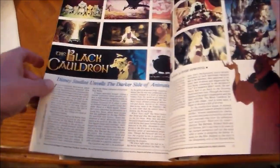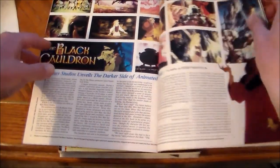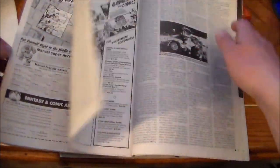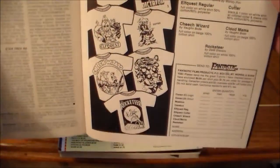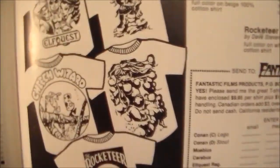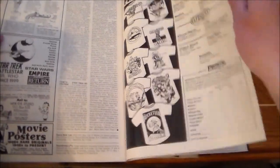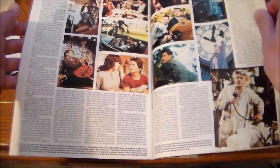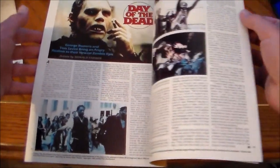Oh, Black Cauldron. That's cool. Cool movie. Now I'm bumping into it. Jeez. Yeah, it really goes into it. I like that. I'll have to read Back to the Future tag. Oh, t-shirts. Hype. Racketeer shirt. Cool, cool, cool. Some full color Back to the Future. Pretty neat. Day of the Dead. Awesome, awesome. That's Bud.